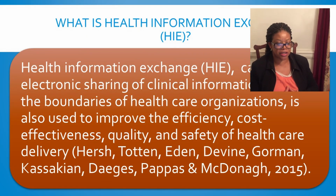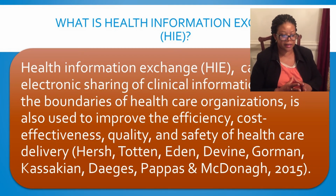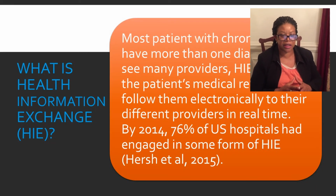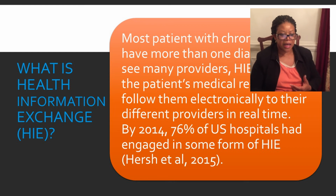Health information exchange is the electronic sharing of clinical information across the boundaries of healthcare organizations. It's also used to improve efficiency, cost effectiveness, quality, and safety of healthcare delivery, according to Hirsch et al. Most patients with chronic illness have more than one diagnosis and more than one provider. Health information exchange allows the patient's medical record to follow them electronically to their different providers in real time.